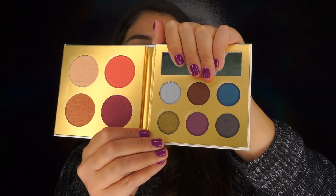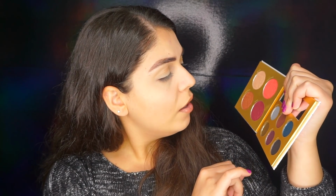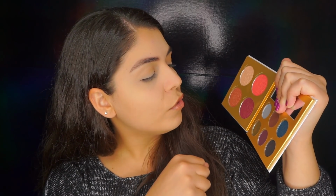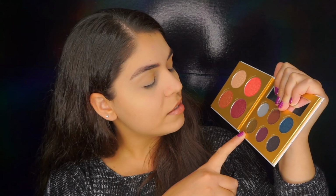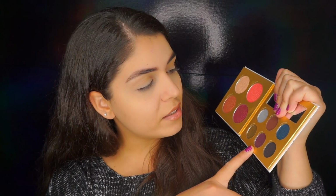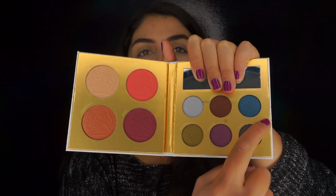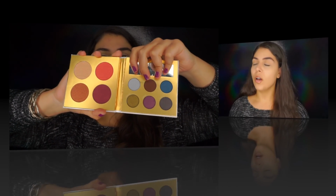And then here are the 6 eyeshadows. This silver is really interesting. It's kind of a bluey, purpley silver. This green I've seen several times in palettes. The purple I've seen several times, and I guess blue is like the new neutral or the new beige. So it's included in every palette, it seems.